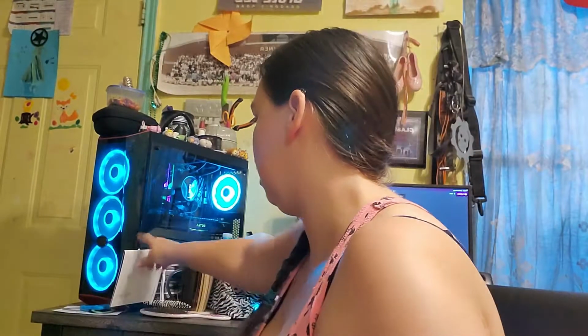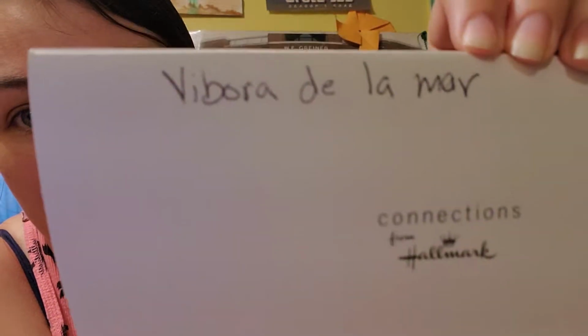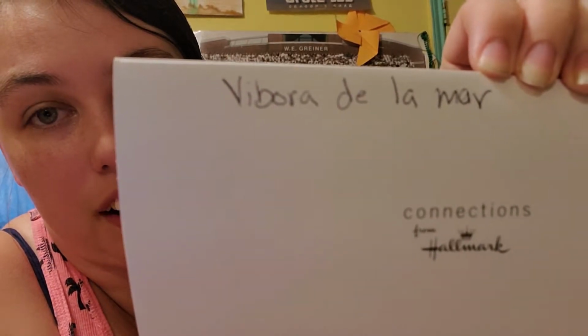So I had texted my husband a while back, what do you call it in Spanish, and he gave me this. I don't know how to pronounce it, and when I tried Google Translate to make sure I got the pronunciation right, it said something about sea viper, so that doesn't seem right. But if you guys YouTube this, Víbora de la mar, I think is how you say it. I could be wrong.